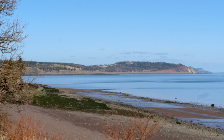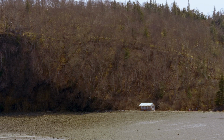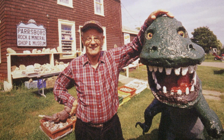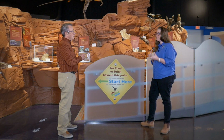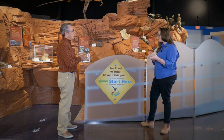Because of where we live and the ages of the rocks, we actually find dinosaur fossils and other fossils of reptiles and proto-mammals too in those cliffs. So in 1984, a local rock hound named Eldon George was out walking along the beach, keeping an eye out for things, and he came across these really significant small theropod footprints. Theropod dinosaurs are commonly associated with T-Rex, Velociraptor, Deinonychus. The ones that we have here predate those dinosaurs by roughly 140 million years.